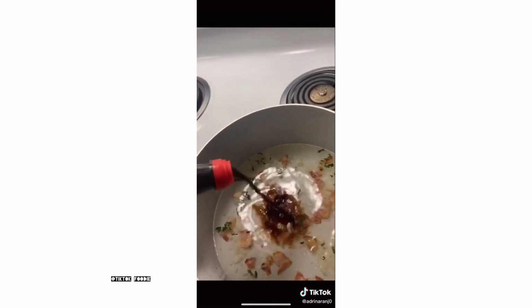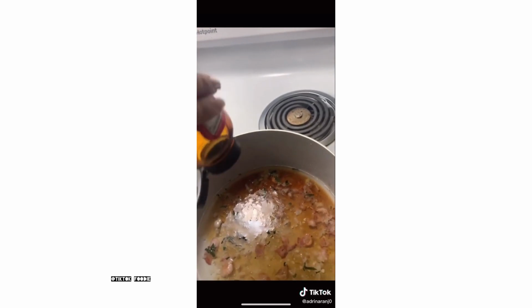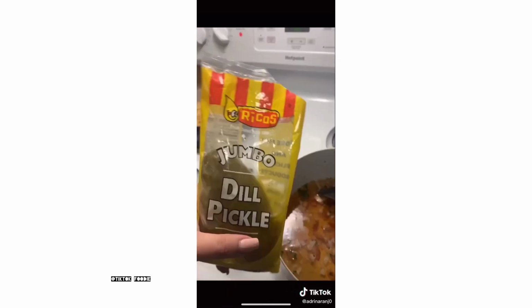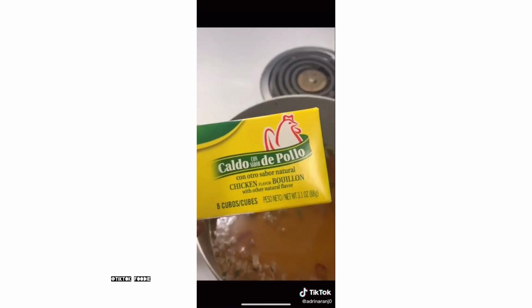Some soy sauce, and then I'm adding the best sauce in the world. If you guys can find this at Walmart, get all of them. They're very hard to find. They're always out of stock. And so then I'm gonna add some pickle juice. I know it's weird, but it ended up tasting fine.